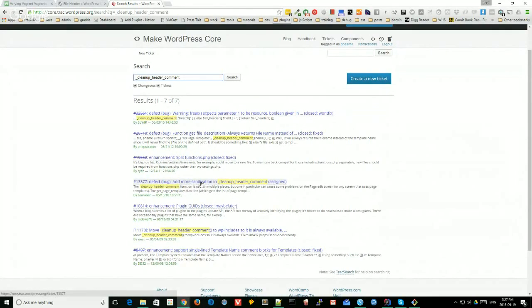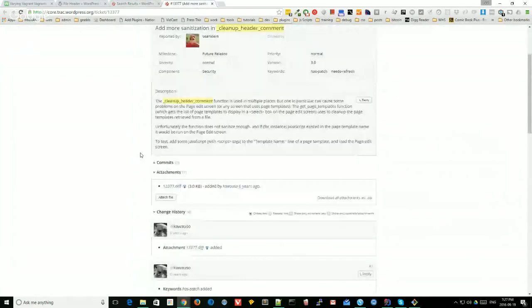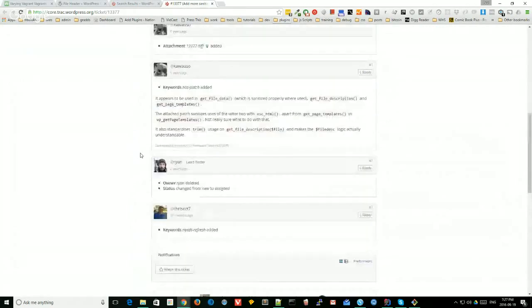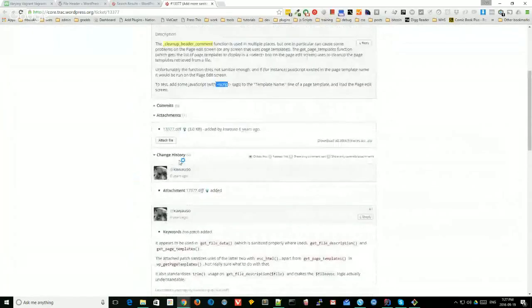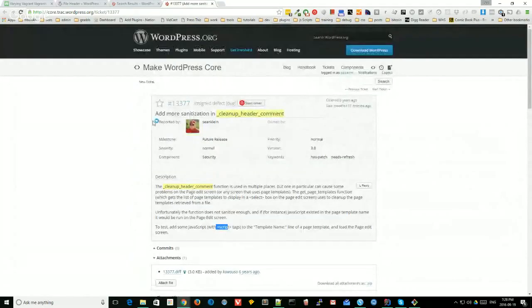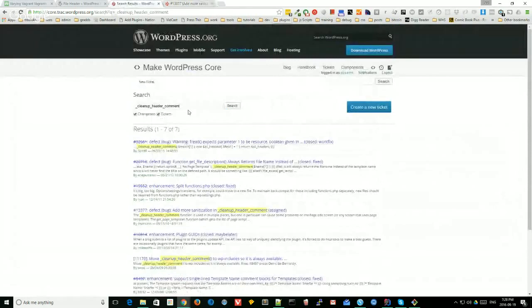So there's more sanitation being assigned to a ticket here. It's from 2010. Yeah, it's been unassigned. So there's a refresh here. So this is something perhaps we could look at as well. Script tags, template name. Yeah, I know it's 6 years old. But what we would probably do is we would create the unit tests and update this ticket, or take the stuff on this ticket and put it into ours. But let's create a new ticket.